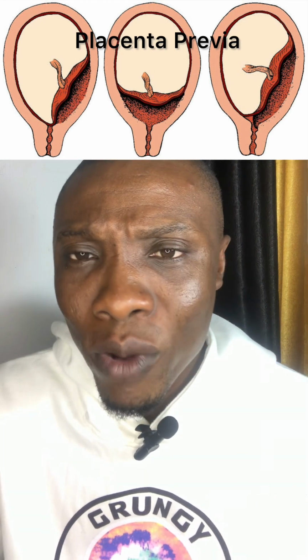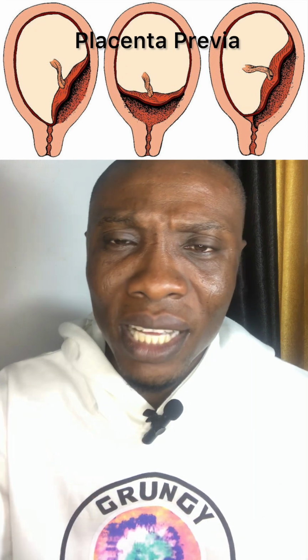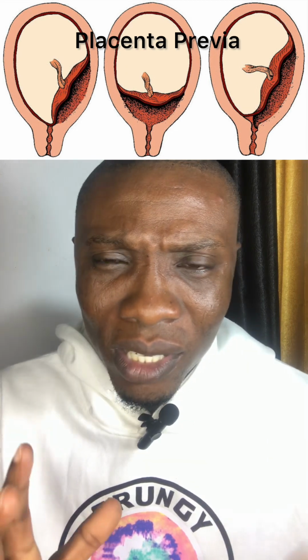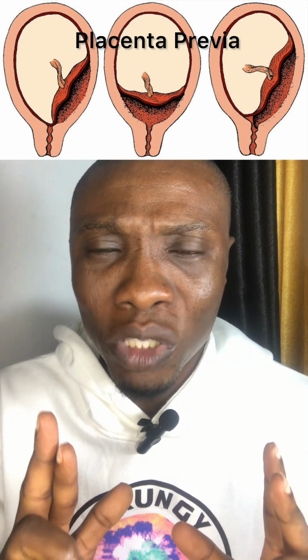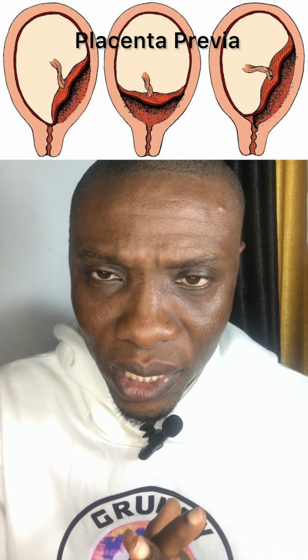You will also notice that when you are pregnant with placenta previa, normally they do a vaginal examination for patients. But when you are about to deliver, doctors will tell you not to put a hand inside, and they make sure they don't do that vaginal examination, because their finger can touch the placenta that is protruding out through the cervix and it can start bleeding. You understand?